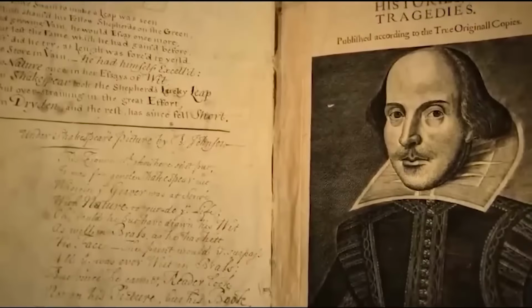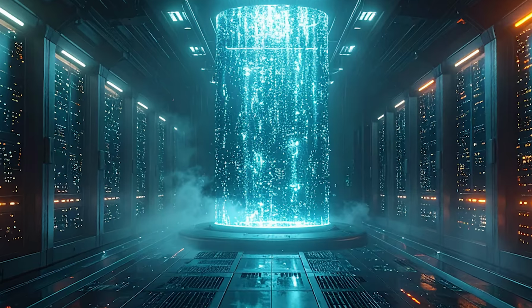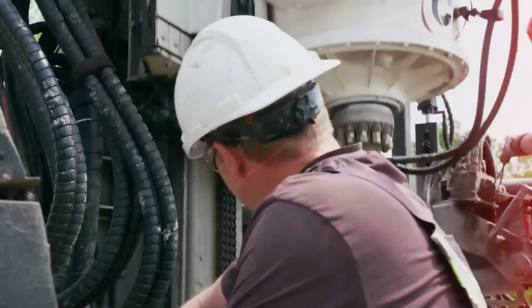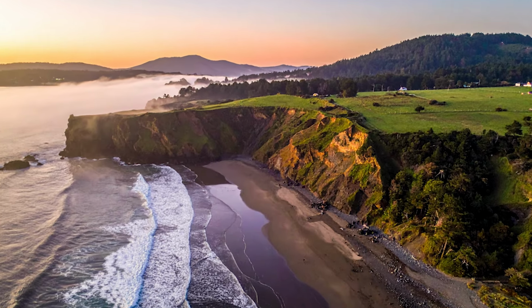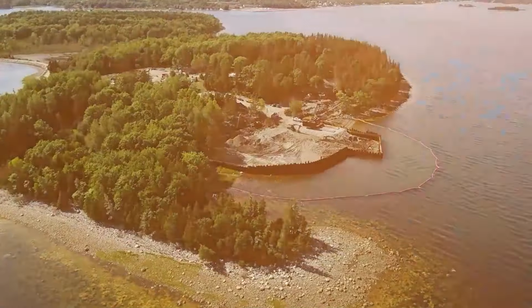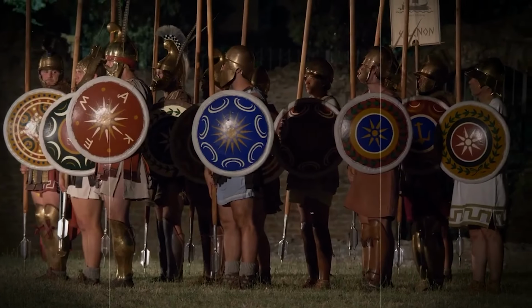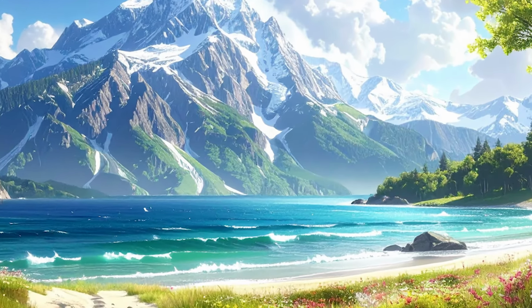They fed this ocean of information, terabytes of data, into a quantum annealing processor. This isn't your normal AI. This is a machine designed to find patterns so complex that a normal supercomputer would take thousands of years to spot them. The AI's prime directive: analyze the complete hydraulic system of Oak Island, focusing on Smith's Cove. The results came back in less than 3 minutes.